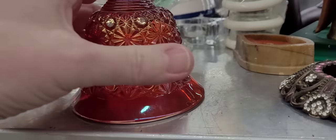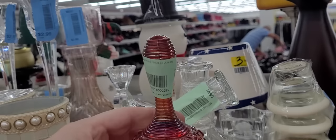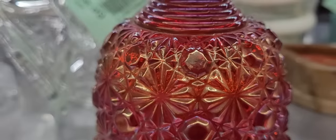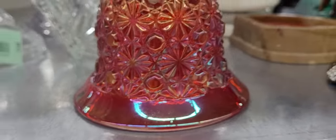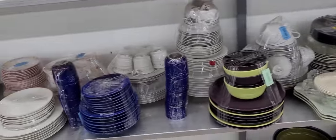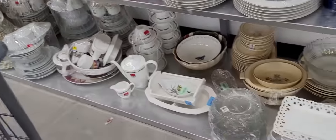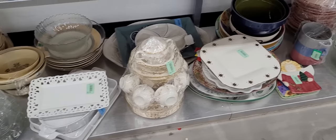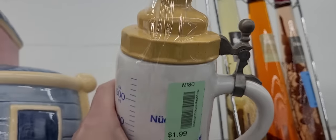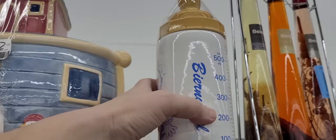So I think this might be carnival glass. Carnival glass bell. And then you're going to have all of your plates. If you're looking to furnish your house or your apartment, tons of choices. There's an extraordinary beer stein. Look at that.